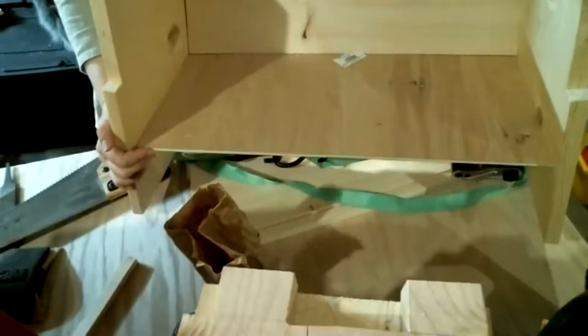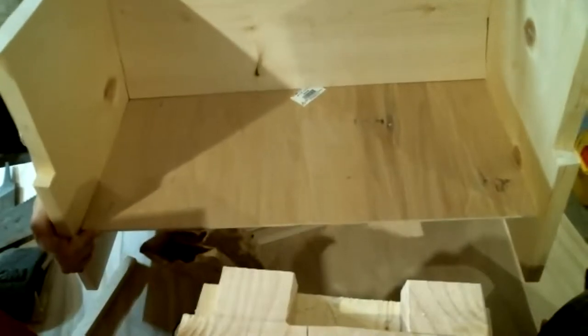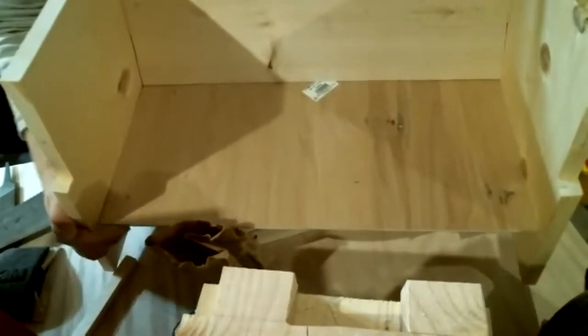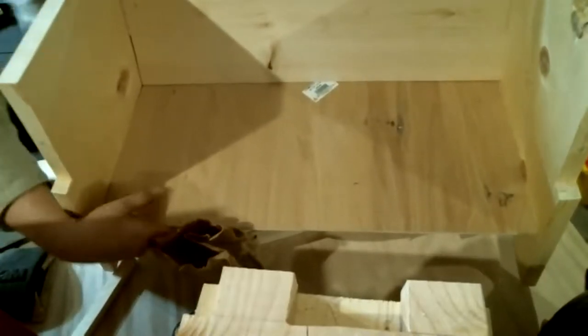The view from here is showing the inside a little bit more than I could earlier. Here we go. Yeah, you can see sort of how it looks and it works. And let's talk real quick about how I made that groove to sit the board in right there.